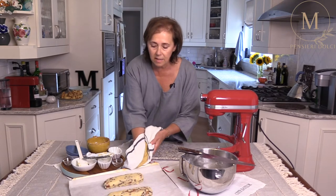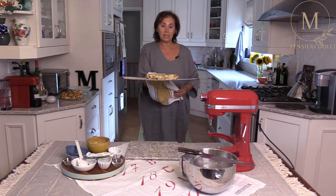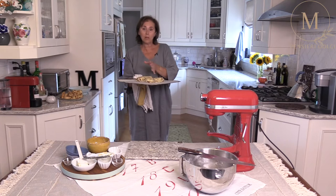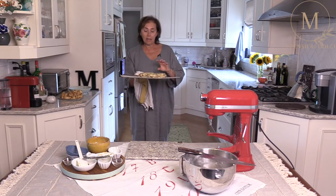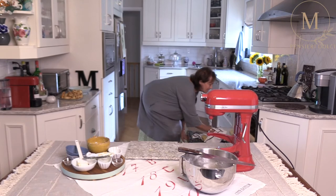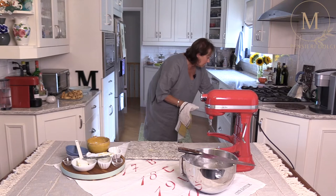As I said, at 350 for 25 minutes. And then we're going to take them out. We're going to let them cool for 10 minutes and then slice them. And they go back in the oven for 20 minutes. And then after 10 minutes, we're going to switch sides and bake for another 10 minutes. There we go. Timer 25, start.